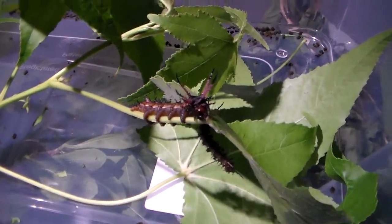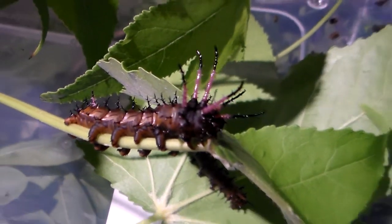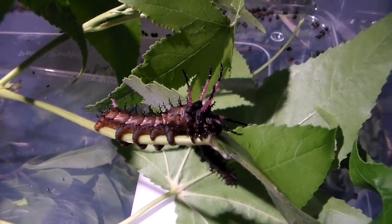With some luck, I may score one of the prettiest ones out there, the Citheronia vogeleri. Maybe next year. I have contacts in South America willing to ship me some stock and eggs.